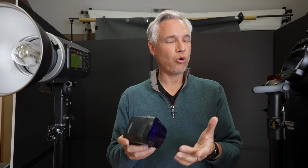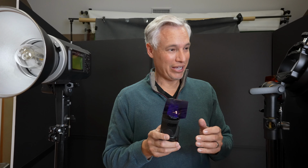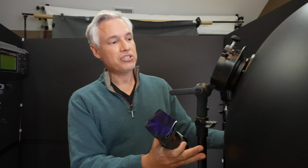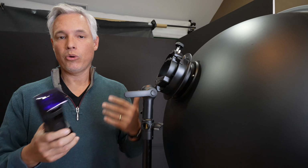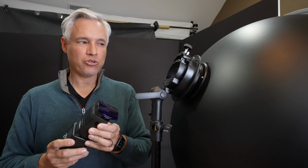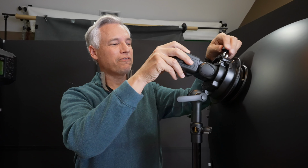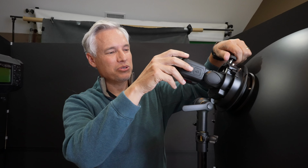In many ways it's more powerful, but in many ways it's less powerful. Like if I want to attach it to one of my Bowens beauty dishes here, I have to use a separate adapter. And if I'm going on location, that means I have a little extra work to do. It means that this is just a little more fussy and there's a little bit more that can become loose or disconnected. It's a little less professional. Nonetheless, it still gets the job done.